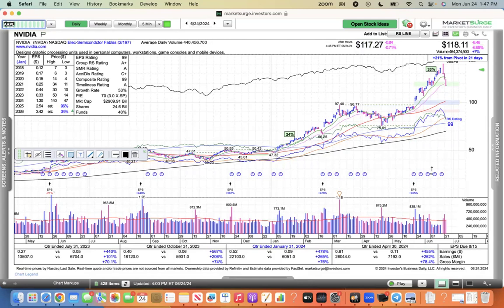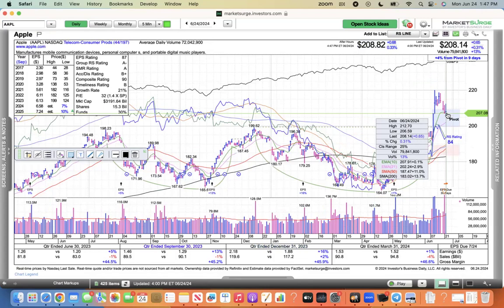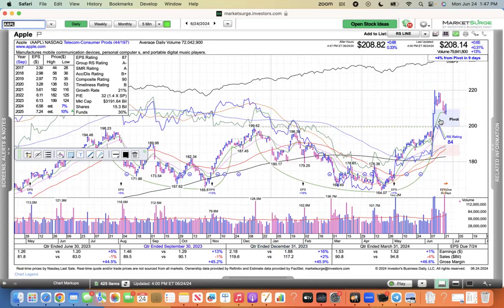Apple tried to bounce off the 10 today. It was up pretty strong and then sold off. It was up to 212.70 and then pulled back a little bit. So to me, it's fine at the 10 or even at the 21. If it pulls back to that old buy point, around 200, that's fine. Like I said, it's going to be volatile this week with the index rebalancing.